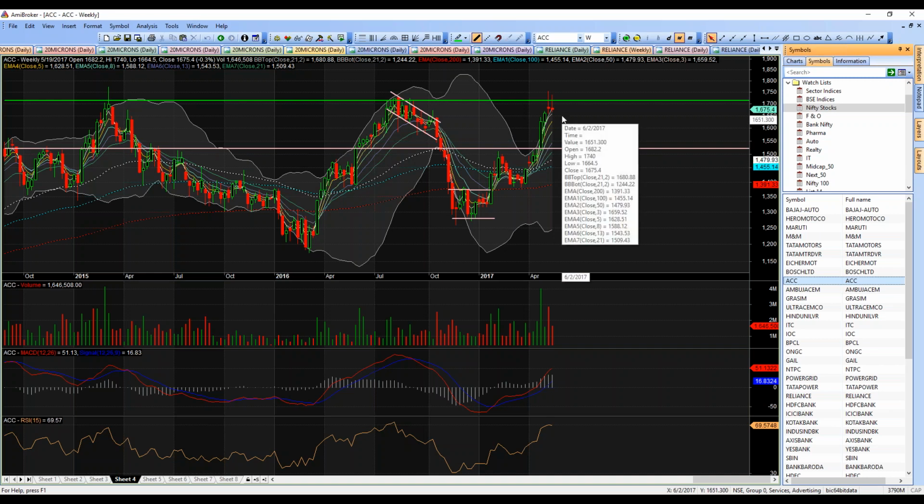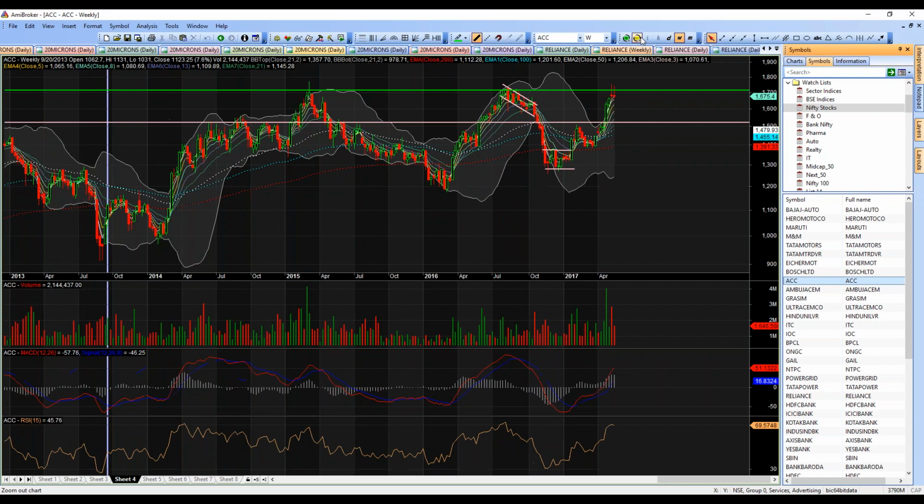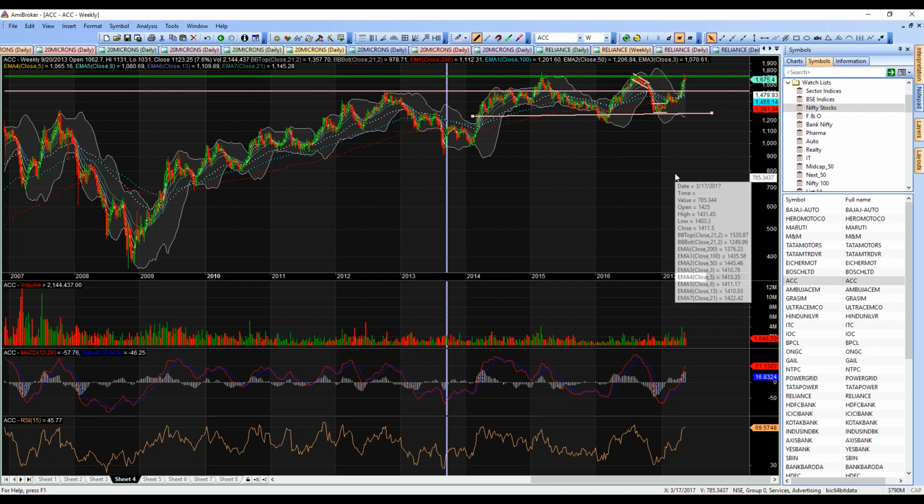If it breaks below 1650, then as a short-term thing, probably going to 1550. And if it can break out above 1735, 1770 with good volumes, then 1800, 1900, 2000 should definitely happen. Because remember, this stock has really not been doing much. The last 2 years it's been sideways. So range bound for about 2, 2.5 years.